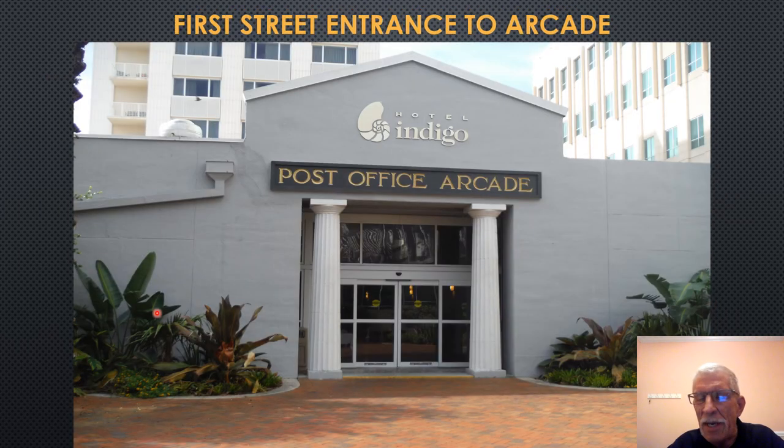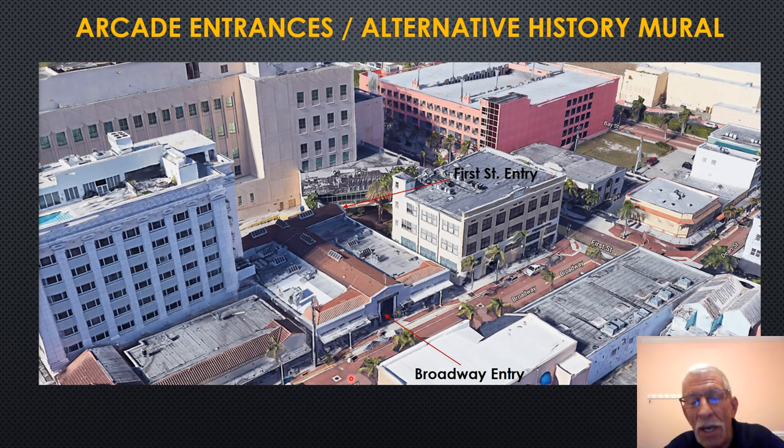This is the First Street entrance to the post office arcade. We just came out these doors. We're entering into a courtyard area, an open area, and we're going to now talk about the last stop on part one of the tour. To orient you, we have gone through the Broadway entry into the post office arcade. Now we've gone out to the Front Street entrance or exit into the courtyard down here, and our last stop will be this mural on the side of the Federal Courthouse building.